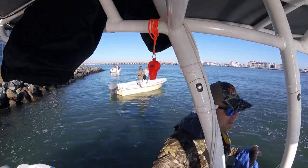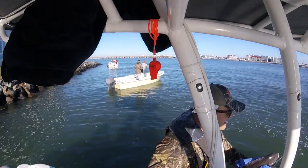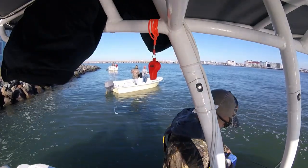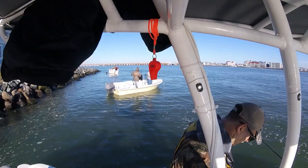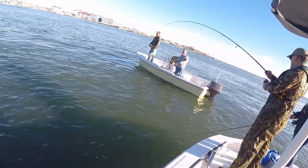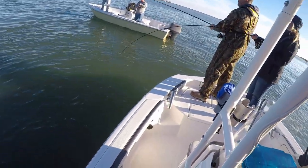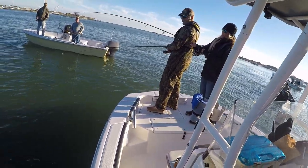Well, I'm trying to help him, but she's not. Look at his teeth. Look at how happy. Yeah, he's so cute. Here, let me take a picture. Yeah, get a picture with him. You got a smile right beside him. Oh, he almost jumped in the water. You got him. Oh, wait a minute. You got some on there. Oh, look at that. Reel it up.